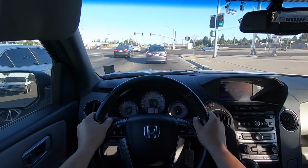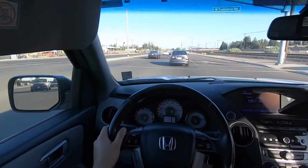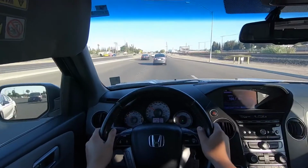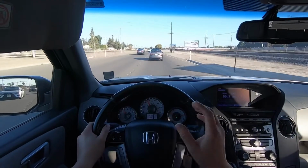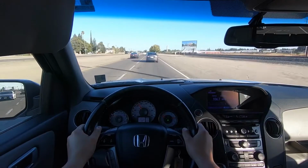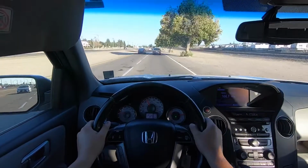I'm not really gonna be able to go fast here, but when you hit like 3,000 RPMs, you really just feel it. Oh, someone's honking at me. But it just drives normal here, and then when you get to like 3,000, this motor just comes alive. I'm not really giving it much gas, and then the eco light comes on, kind of just coasting.